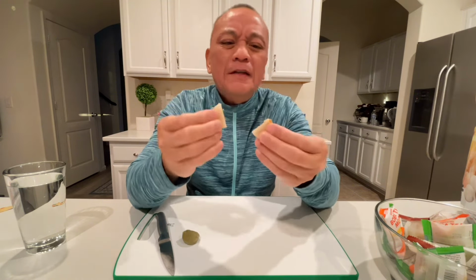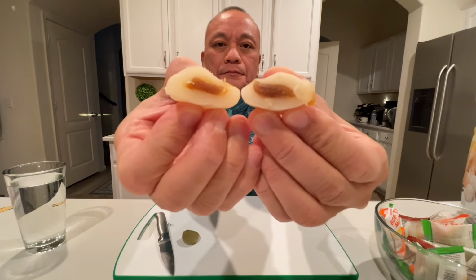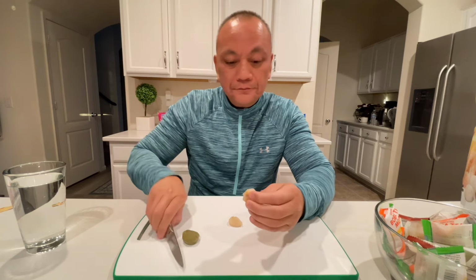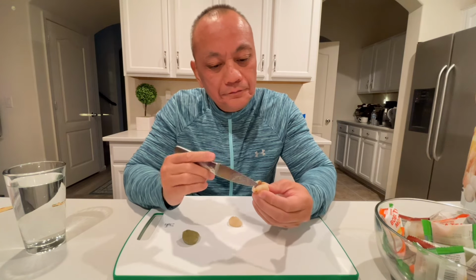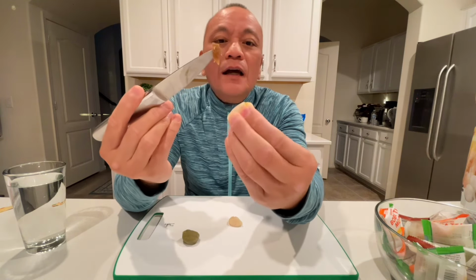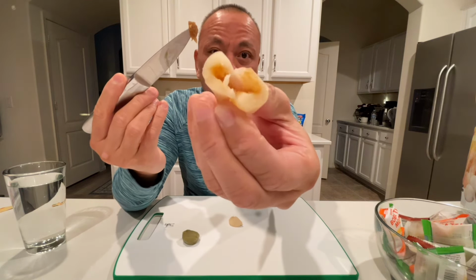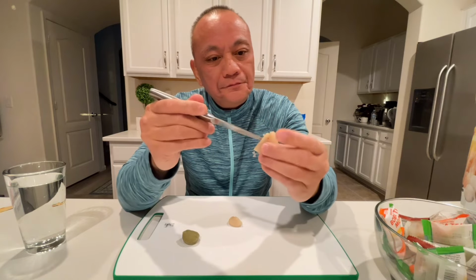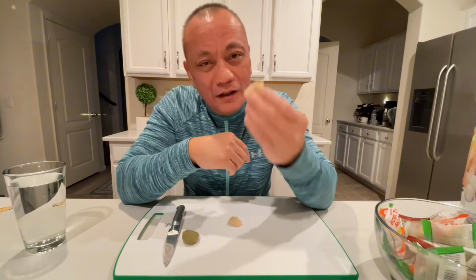Smells so good. It smells very creamy. Once again, the boba is also inside as well. And take a look at the inside cream filling. Look at that. Wow.